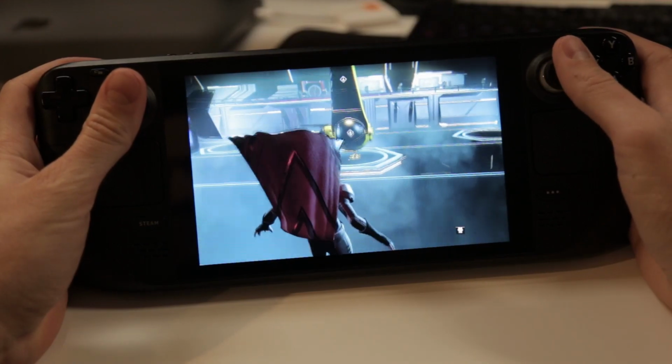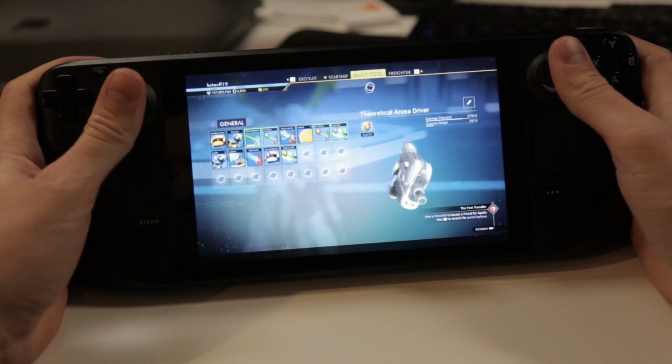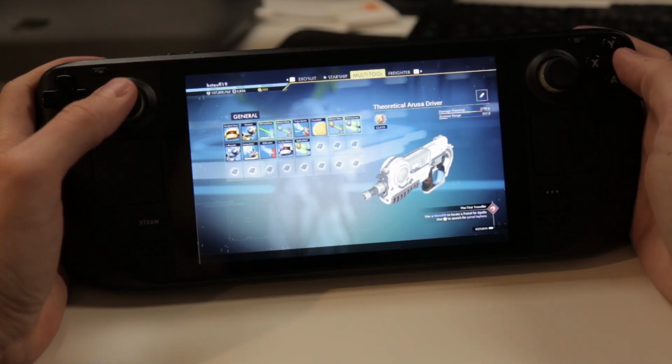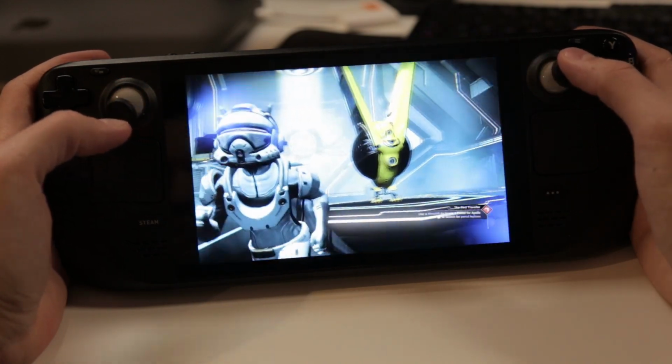There are knockoff companies that have been doing this for a while, building these portable PCs, but they're so expensive, and the Steam Deck makes it more affordable for anyone to get, and it's really impressive, the specs that it has. I've been thoroughly impressed.